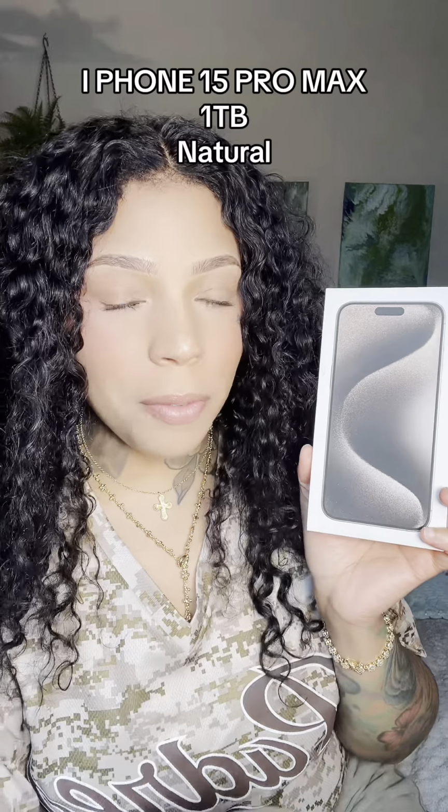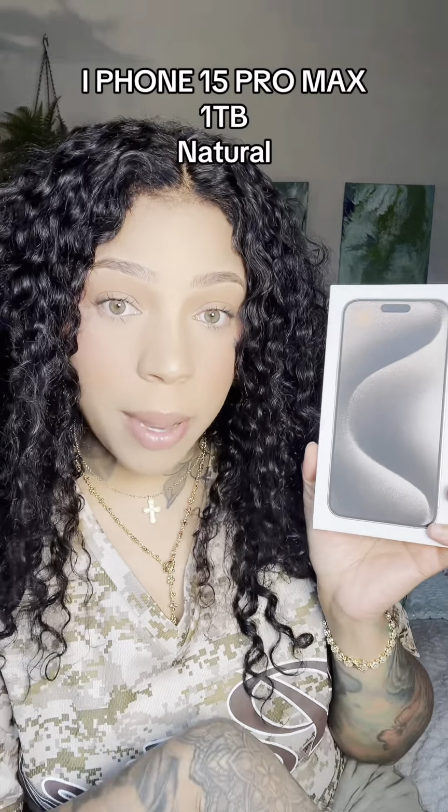Let's unbox the new iPhone 15 Pro Max. This is the 1TB in the shade Natural. Currently filming on the 12 Pro Max. If you guys are interested, all of my videos are going to be shot on the new 15 Pro. I do beauty, fashion, lifestyle.